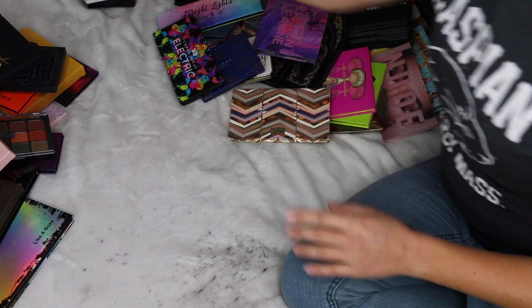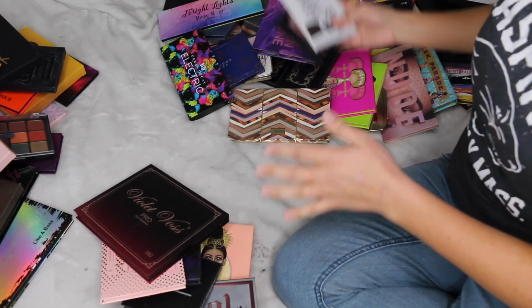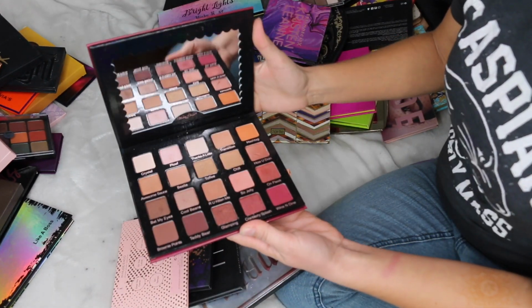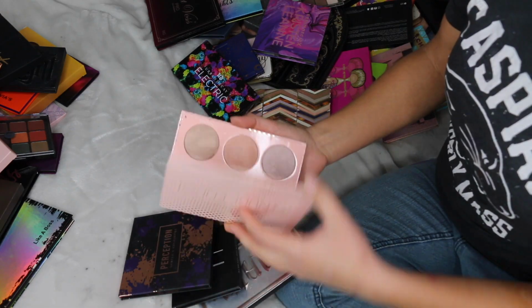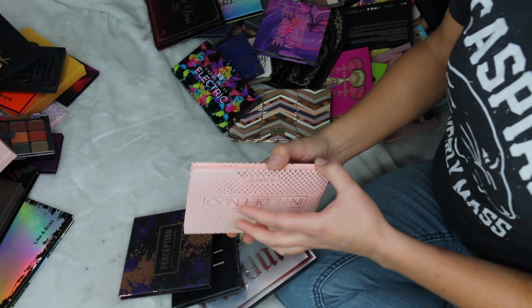But now let's go through the maybe pile. So here's the maybe pile. Oh no, that's not right. I guess the maybe pile got a lot smaller. I'm gonna keep the Violet Voss one more time. And next time I declutter, I'm gonna declutter it. The ColourPop and Nudendo palette I'm gonna hold on to for now.